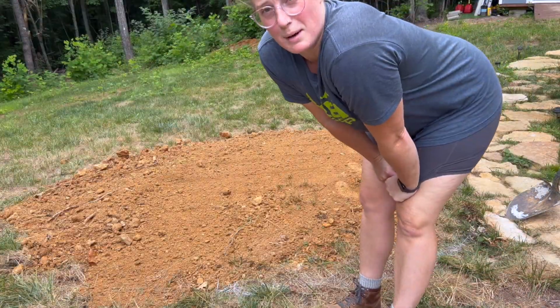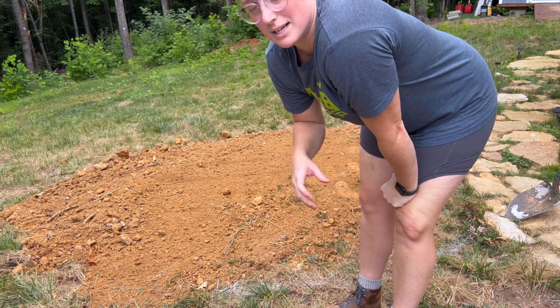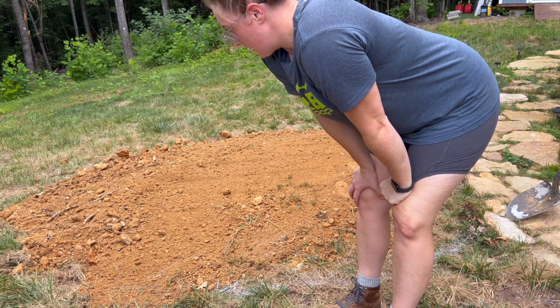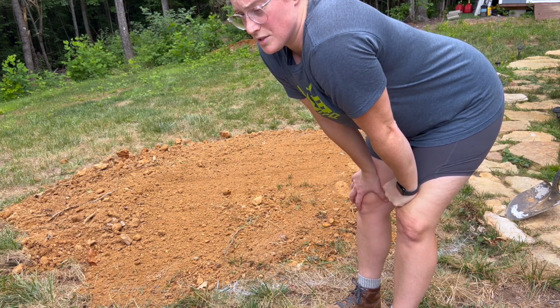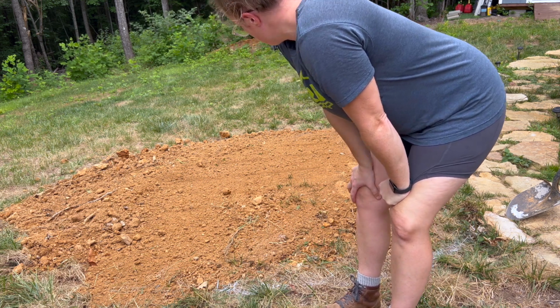Clearly I'm no skilled operator. The main point of that was just to break up some of those clumps of clay rock and try to compact it a little bit to kind of see where I'm at. And now I'm going to try to level it by hand some. If I were better on the machine, I could probably just do it with the machine, but I think I'll do more damage than good with that at this point, so I'm going to keep going.